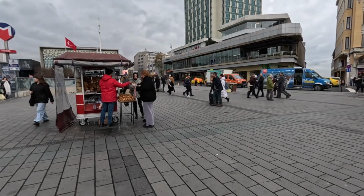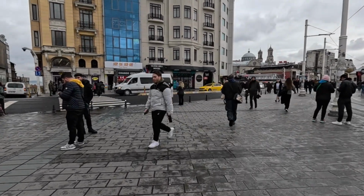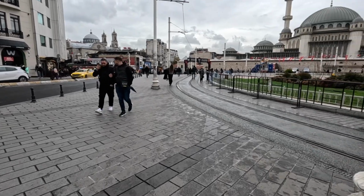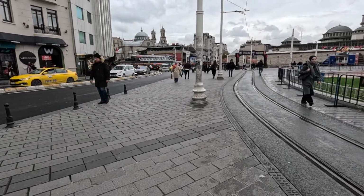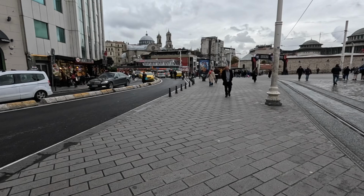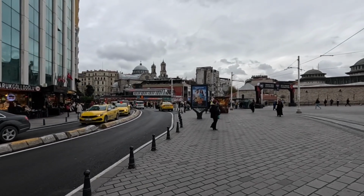So yeah, get back on the street and head down, or do you want to walk up there? Sure. I think that might actually be a church right there. It has the crosses on the top. Yeah, you're right. Let me see.